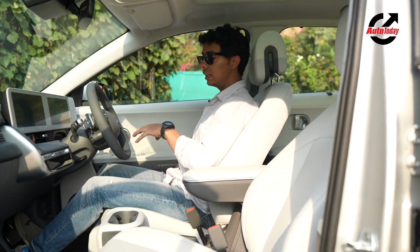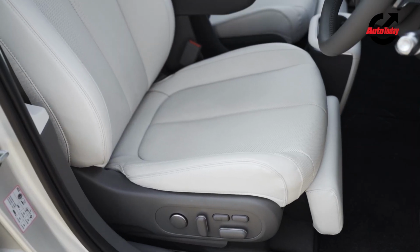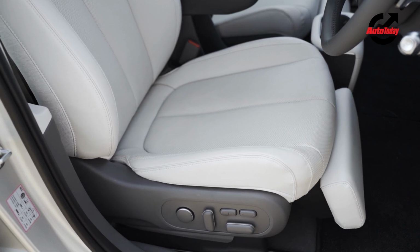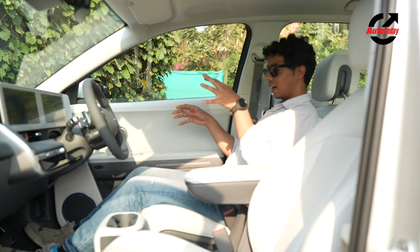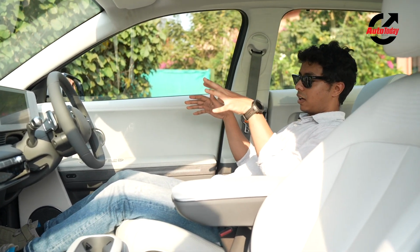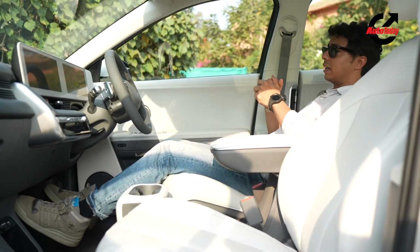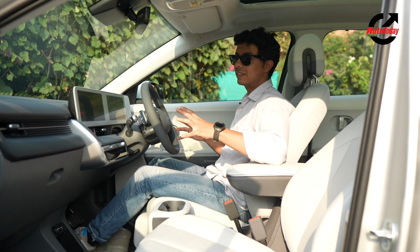Now the electric seats come with a full recline function. You can press the button on the side of the seats here and they go all the way back. It takes a bit of time, but you even get leg rests and you can actually relax in the car while it is charging. I've got a lot of space inside the car.